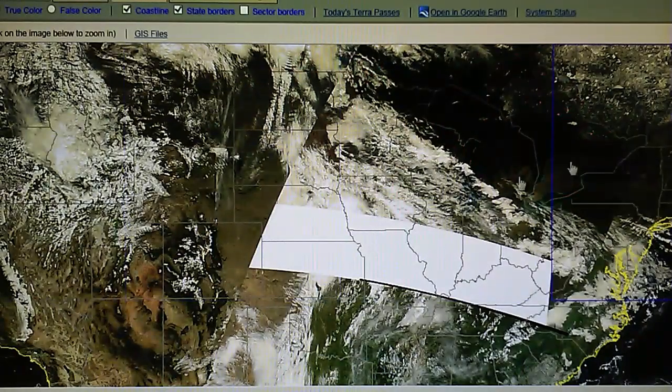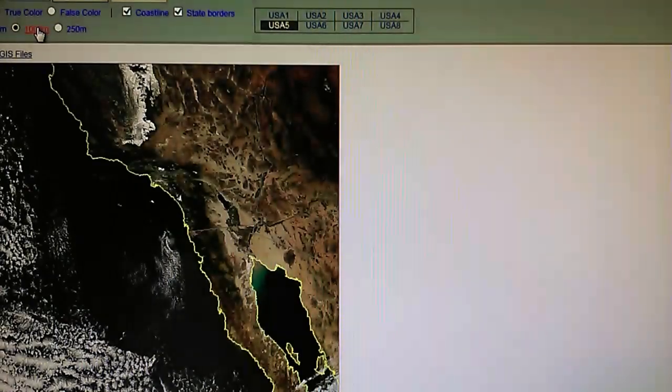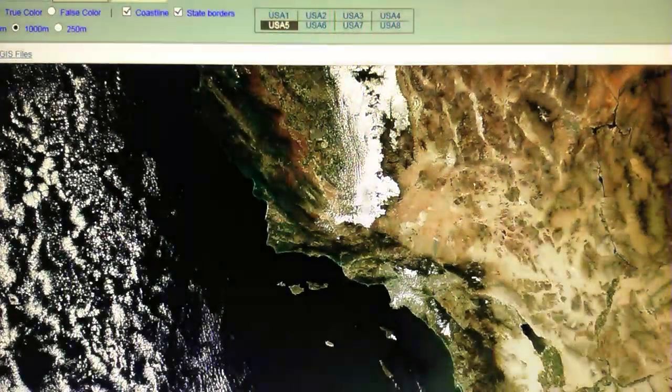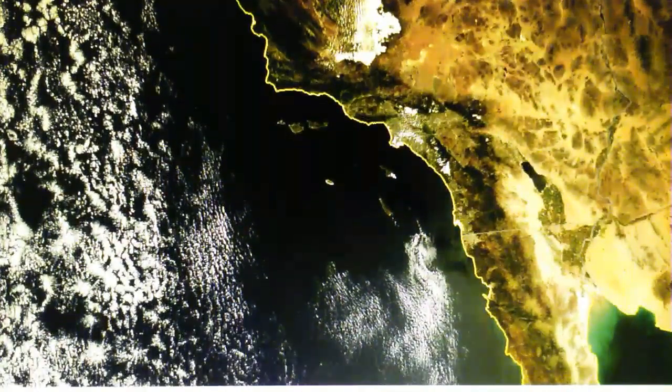This is the Modis Today map. Let's take a look at that. This may be a doctored map. There are a lot of chemtrails today. They're not showing up in this map.